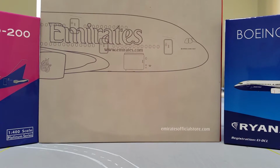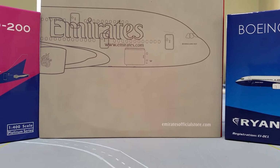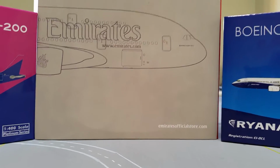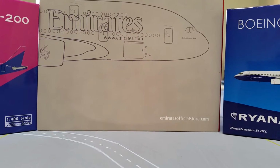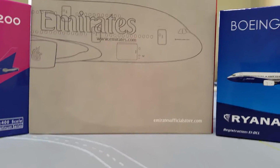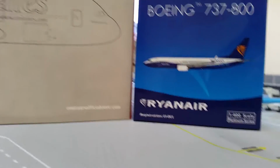Very nice model, indeed. The livery, obviously the World Cup livery itself, fantastic. And like I said, I was such a big fan during the World Cup, so it really does. It's not just a model. It's part of like a worldwide event. So yeah, there's more to that than just getting it as a model that I like.